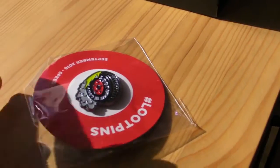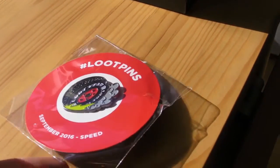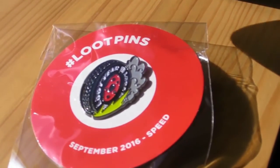Okay, last month's pin was a World of Warcraft one, which I personally had no use for. But this one is cool. I like this. It's a tyre and it says Loot Year on it instead of Good Year. And it looks like it's speeding away and creating a cloud of smoke, and I like that.